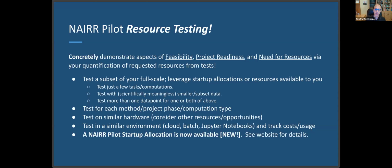Remember, scaling is often nonlinear and 2 data points is linear. However, one thing you should do is use similar hardware such as GPU type and memory size and environments. For example, don't assume that it is trivial to move from an HPC system to the cloud. For the cloud, there are charges beyond compute and storage that are hard to estimate.